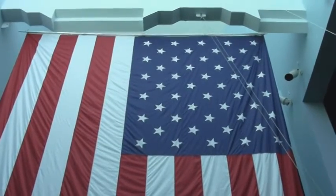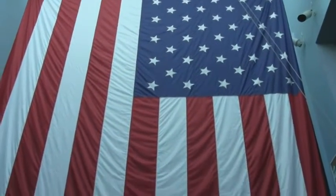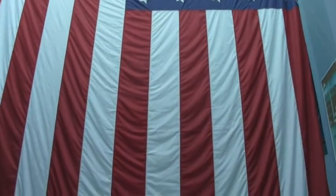We're inside the Nauticus Museum now, and look at the size of this flag. It's 3 stories high.